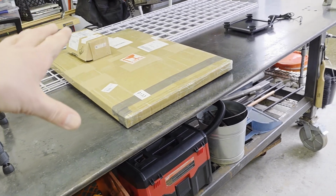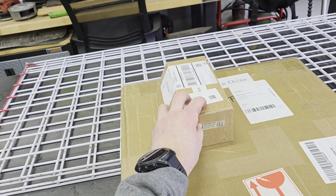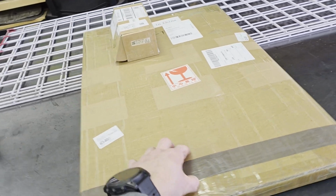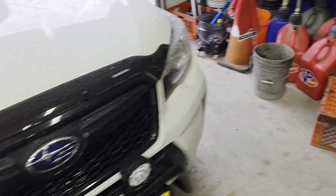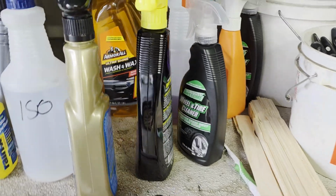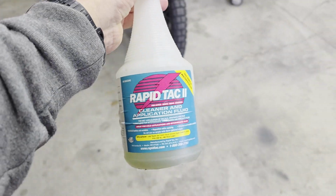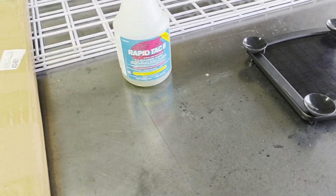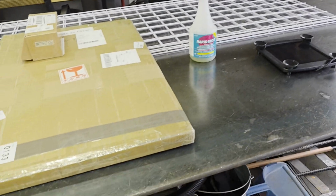Now, I haven't opened these yet, so I don't know what the quality is, but apparently this comes with an MPPT charger, and then the panel with a vinyl hood protection sticker that you're supposed to put on first. I think today, let's see if I still have that stuff. Oh yeah, I still got it. We'll be using some Rapid Tack. This is for putting stickers or vinyl on cars. That type of stuff.